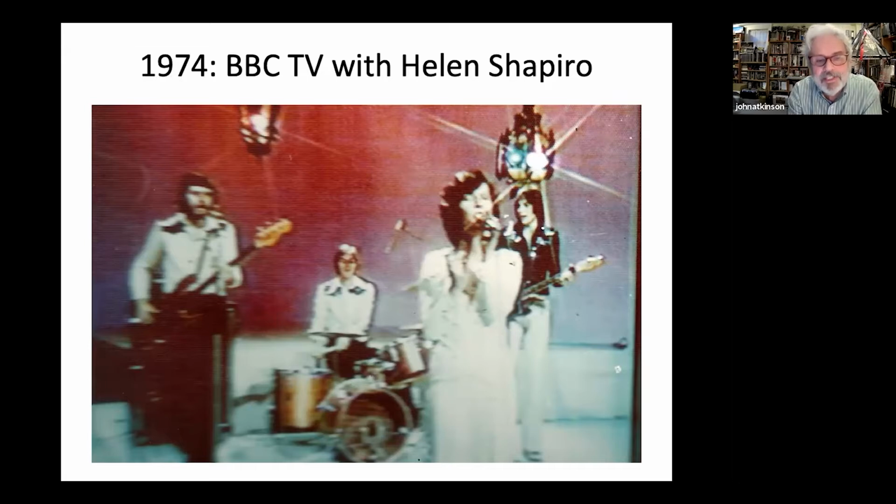And I'm showing this slide because this led to the next step in my career. You may not notice, but we're miming, except for Helen. She was singing live, but the rest of us were miming. And we recorded the backing tracks at a studio called Sawmills in Cornwall. And that was owned by a man called Tony Cox.